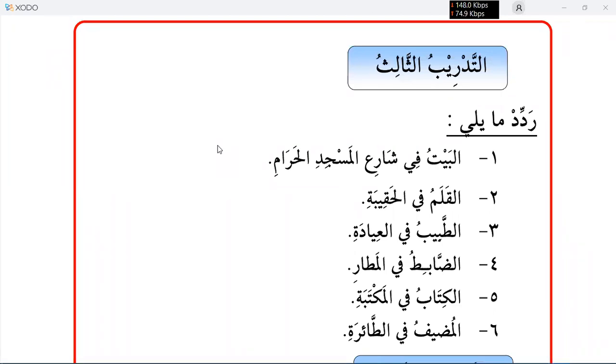I can't read all this. Should I read? Yes, read and translate.